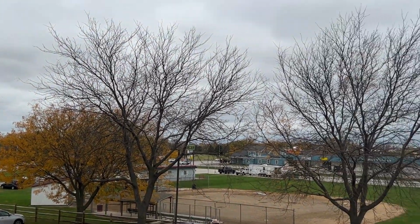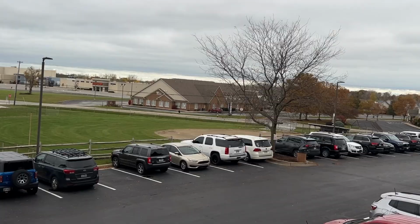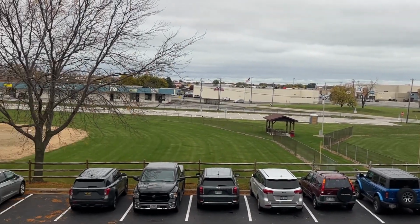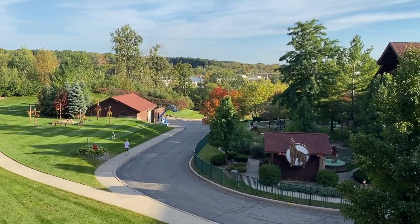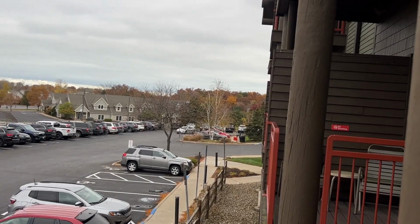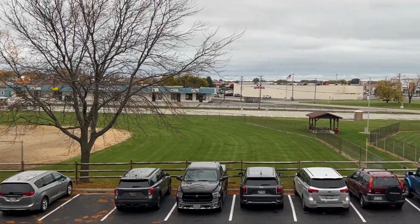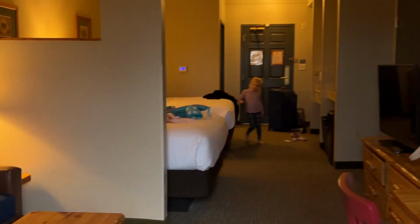This is a pretty busy town right by Cedar Point. I'll have to pan over to Traverse City's view. And I don't think it's just the room location. Pretty sure it's like this all around, because on the other side of this is a Meijer. So yeah, this is the view. But that's okay. I want to try out a different location.